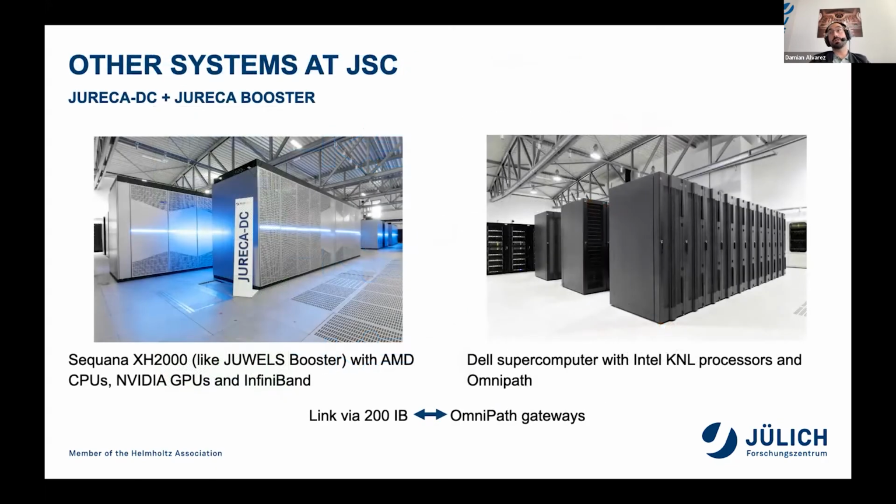Good. So I already mentioned briefly some of the other systems we have. We have EURO-DEEP, which is already a large system on its own, and I'm going to go into details of this system. But it follows a similar concept to JUWELS, in the sense that it is connected and managed together with a different module, which was deployed quite a bit before, and it's a KNL system with an Omni-Path network. Those are connected via 200 InfiniBand and Omni-Path gateways. So with this system, as well as with JUWELS, it's possible to have MPI jobs that span across the whole system.